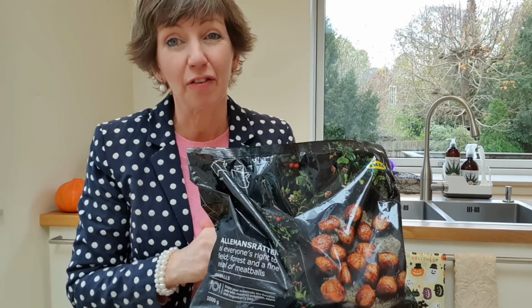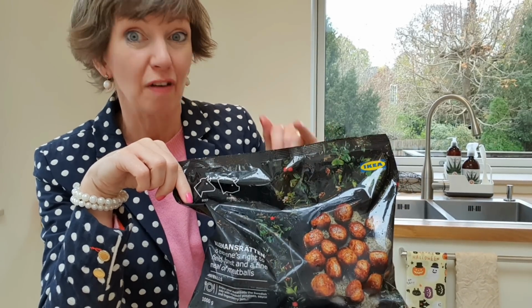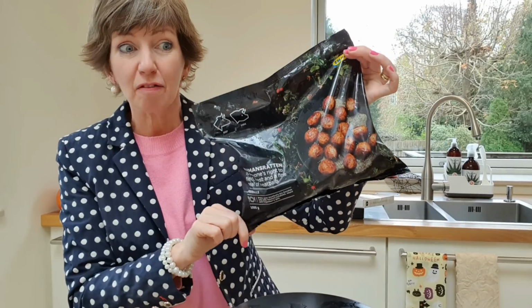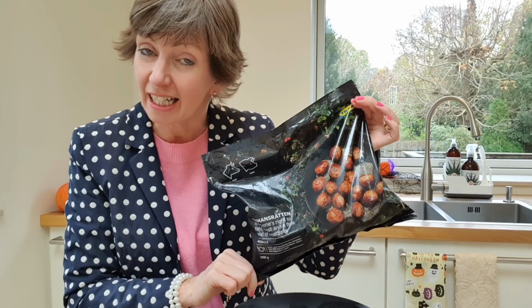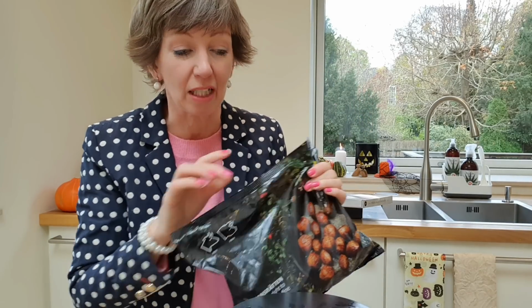One of our favourite things to have in the freezer, meatballs. Now these are the ones, I get ours at IKEA. IKEA also have the veggie balls these days, so if you're vegetarian, maybe you want to get yourself a bag of those. And I love these. I use them in all different things. I use them to make boller i karry, which is Danish for balls in curry. I've made a video about that. I'll put a link up there.